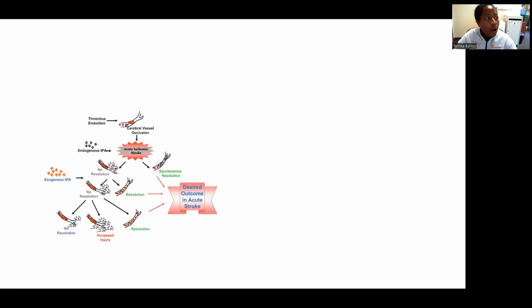And so just to ensure we're all on the same page here, it looks like one of the slides didn't really show up, but essentially just a reminder that we all have endogenous TPA and exogenous TPA, which is essentially alteplase that I was just talking about, which is a recombinant TPA, but we also have tenecteplase, which we've known about since about 2005, and our cardiology colleagues have certainly been using it, and we've been lagging.